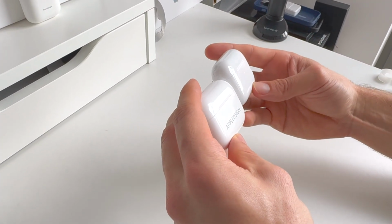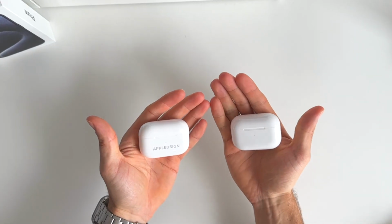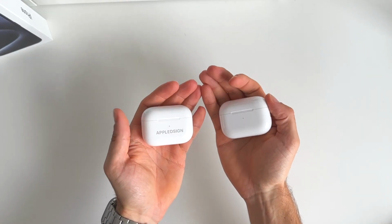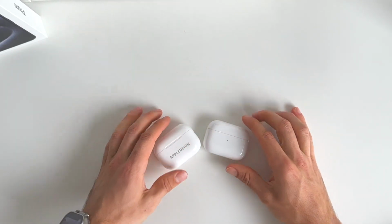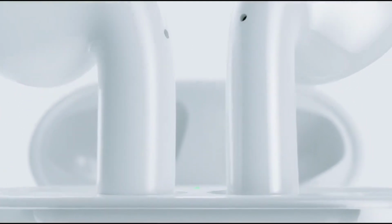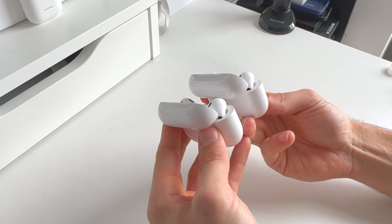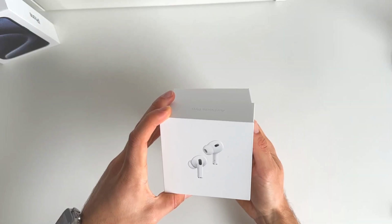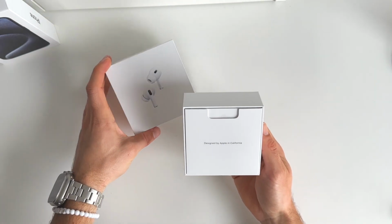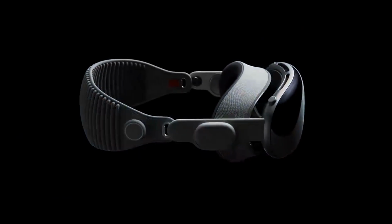So to conclude, is it worth upgrading? If you already have the AirPods Pro 2 from 2022, it's not really worth upgrading. However, if you have an older generation of AirPods, let's say the AirPods first generation or the AirPods 2 or 3, and you're thinking about buying new AirPods, it could be interesting to have a look at these new 2023 AirPods Pro 2 with USB-C. They are a bit more future-proof, have improved durability, and lossless audio for the new Apple Vision Pro.